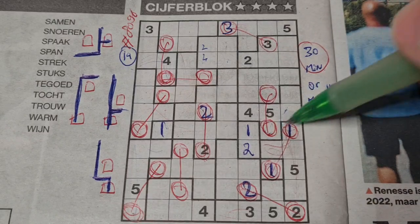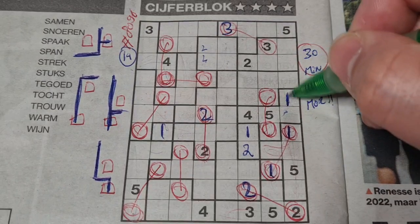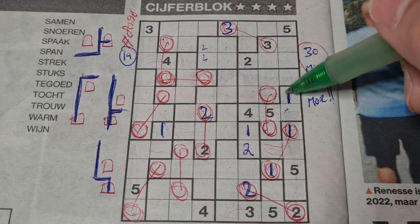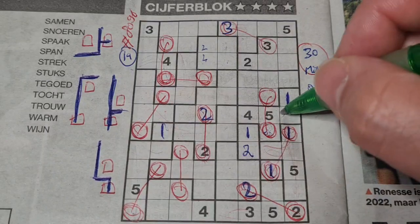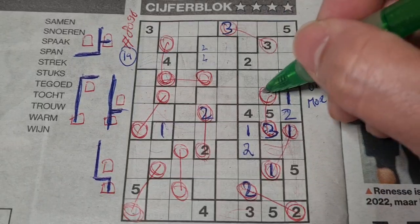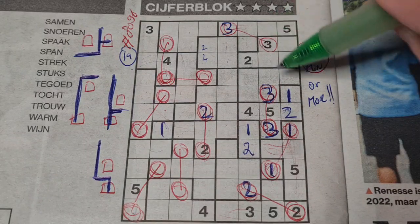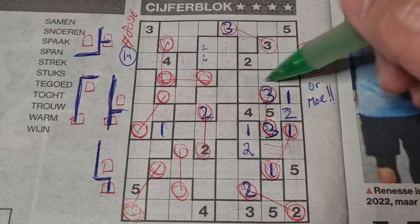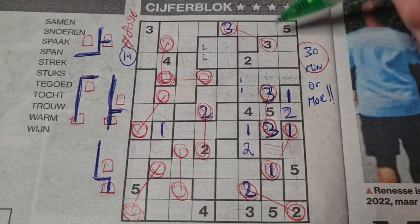These two boxes surround the one can be a 1. So 1 box left for the 1 in this area should be there. Two numbers left in this area for numbers 2 and 3. 2 and 3, we have a 2 there, no 2 there. 2 should be here and the 3 goes there. And this box is connected with that box. Should be also a 3. Then these two boxes can be 1. So the 1 could be here, could be there.